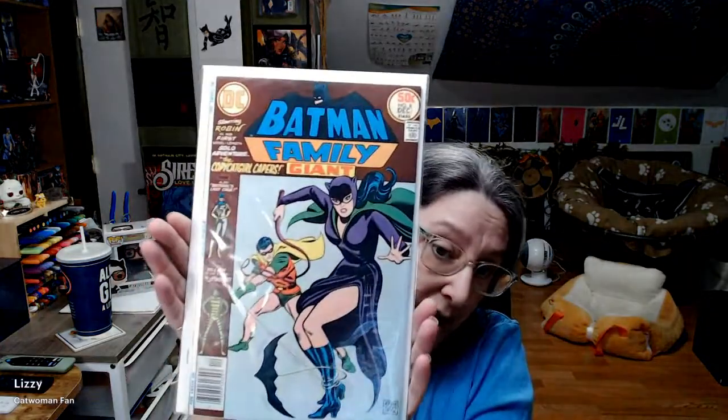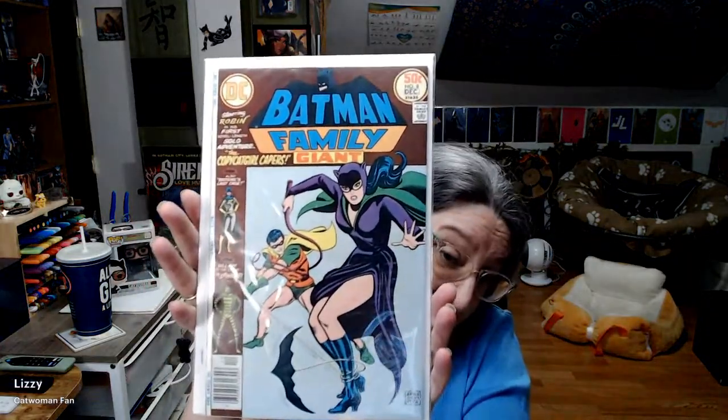So along with Catwoman, I was really pleased to also find this in the $2 bin. I paid $2 for it, but that's pretty good for some of these older comics. I want to say these came out in the 80s. This one says 1976, so there you go. I was 8 years old in 1976. So yeah, I was very pleased with that.